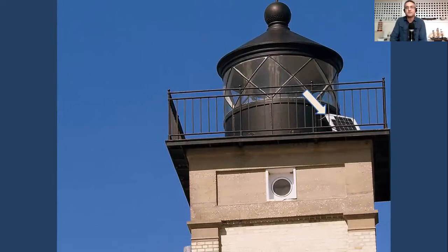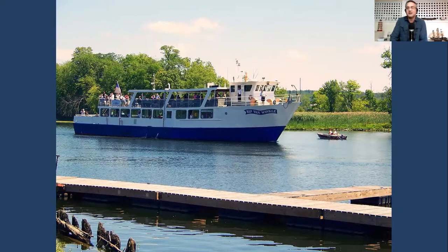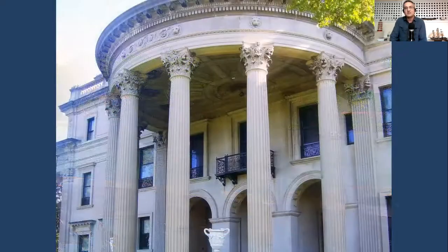That's the solar panel there right next to the lantern. Also from the Kingston waterfront, you can take sightseeing tours of the Hudson River. This is a boat called the Rip Van Winkle, which operates out of there. From there, you get river views of some of the mansions along the river in places like Hyde Park.